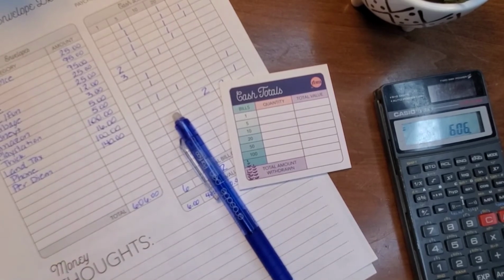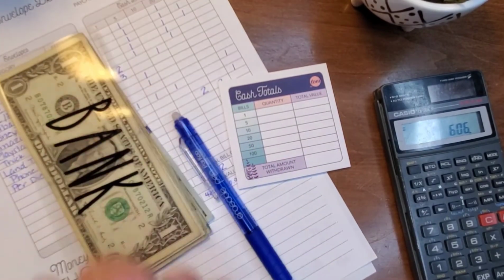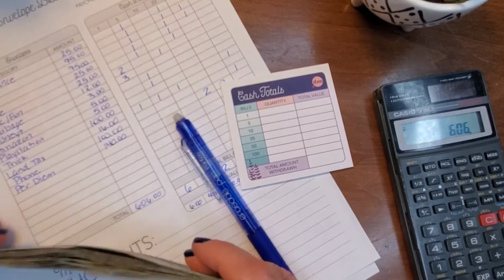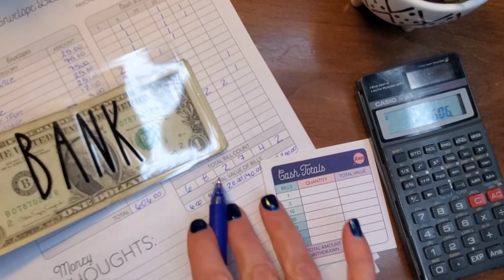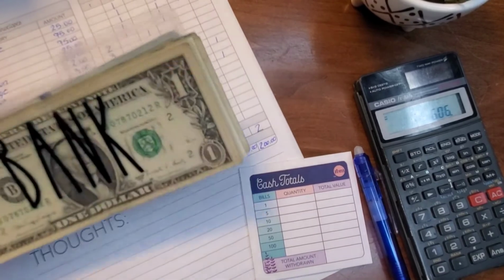So we are going to do something a little bit different. And normally I don't show you guys that I'm doing this, but you know, let's just roll with it. So I'm opening my wallet. I've got my cash divider right here that says bank. This is money that's to go to the bank. So we are going to utilize this money before we go to the bank and get the money that we need. So we'll see if this will work for us.